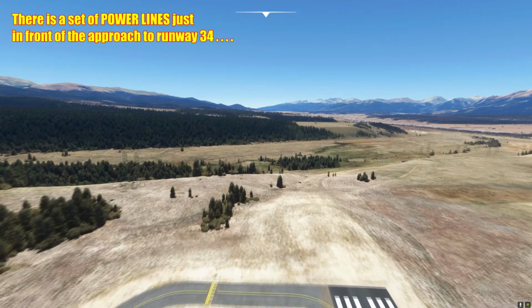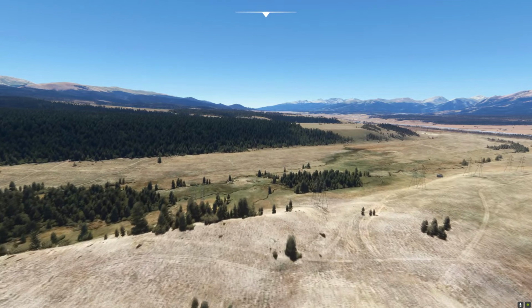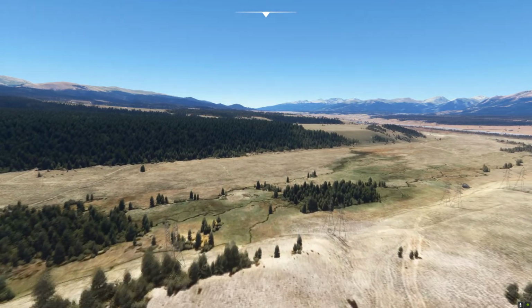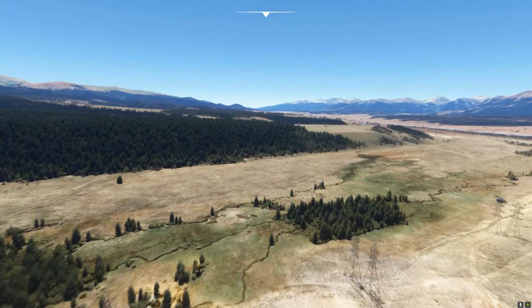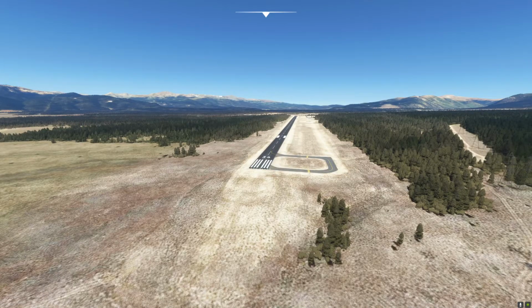And you can see it seems to be raised on a plinth there. There you've got power lines, which probably are the things you need to be careful of. I think there are published approach charts. There are charts available for Lakeview Airport, and they include details of the power lines. There's an RNAV approach, as I've said here, for runway 16 only.